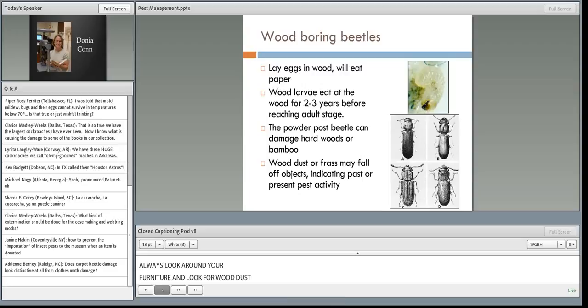And this is where it's a really good idea to become friends with the people who do your house cleaning or your housekeeping, because they are really going to be the front lines in problems like this.